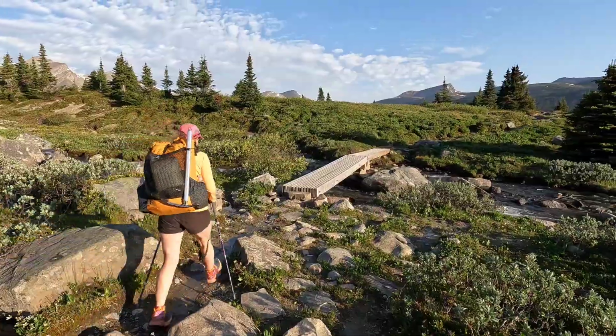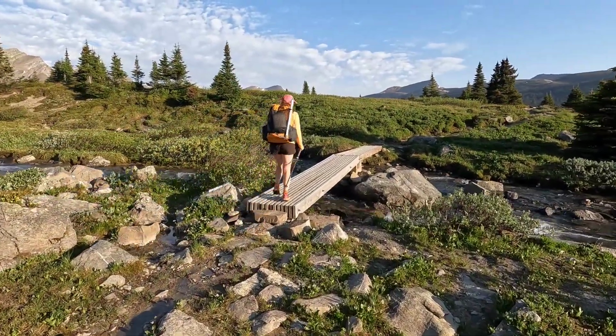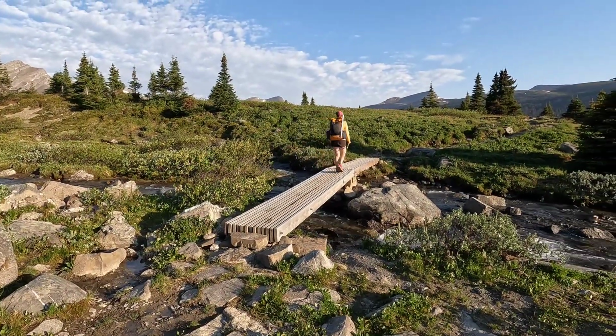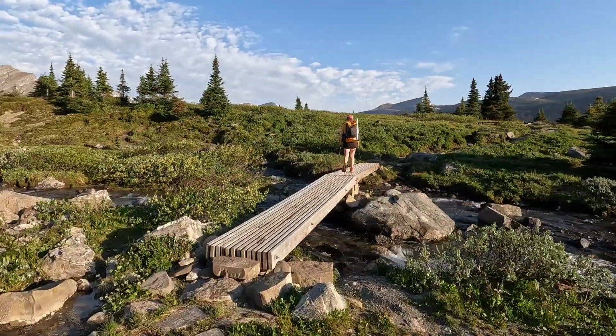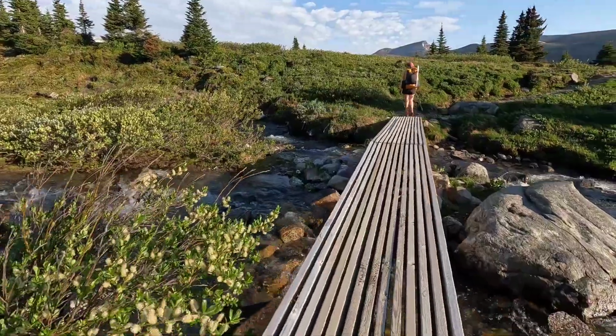We have a nice bridge over the stream. It's always nice having a bridge. It's a nice sturdy one too. And a nice stream. There's flowers everywhere. Look at that.